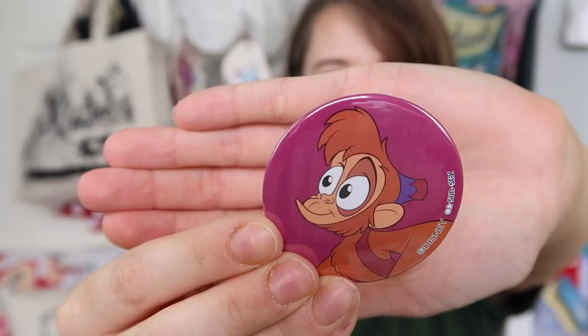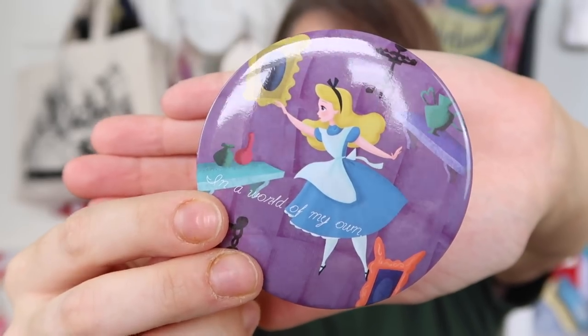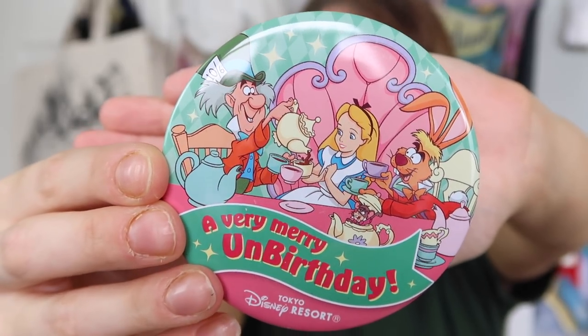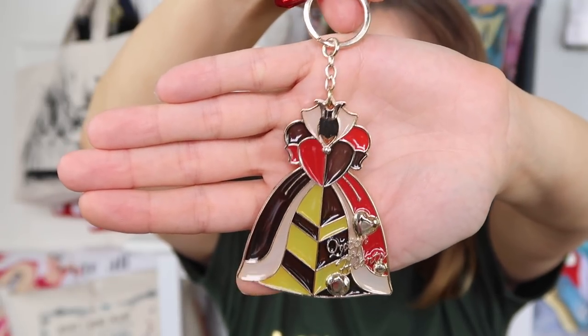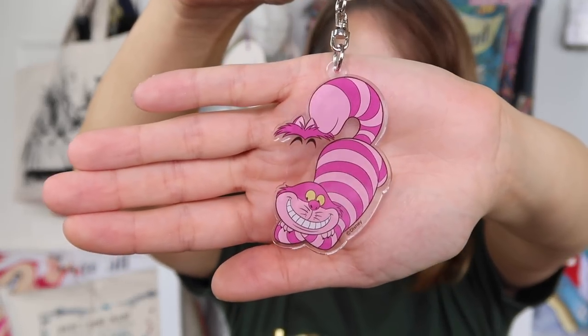I bought a bunch of pins and keychains whilst I was in Japan, because Japan does some great pins and keychains. I'm going to show you all of them now because there's loads. Let's go. So I got one of my favourite monkey, Abu. An Alice in Wonderland one, which I think I got in the Disney store. I got the Merry Unbirthday pin from Disneyland. This is a Queen of Hearts keychain that I got from the Disney store in Shibuya. This is a Cheshire Cat keychain I got from Kiddyland.